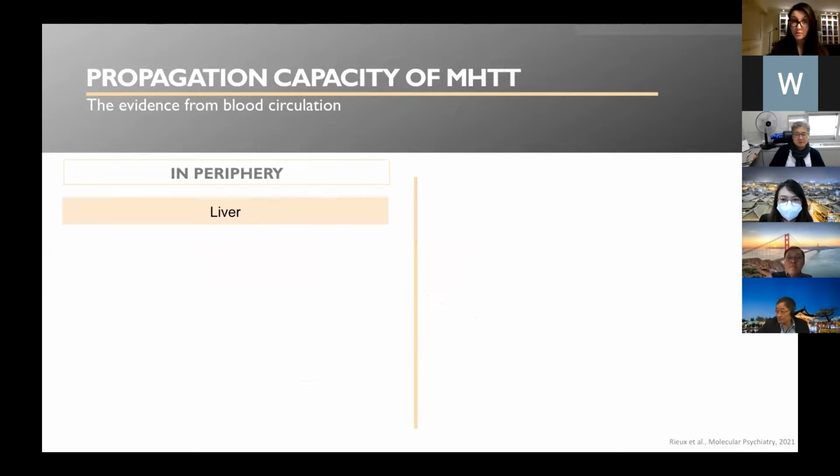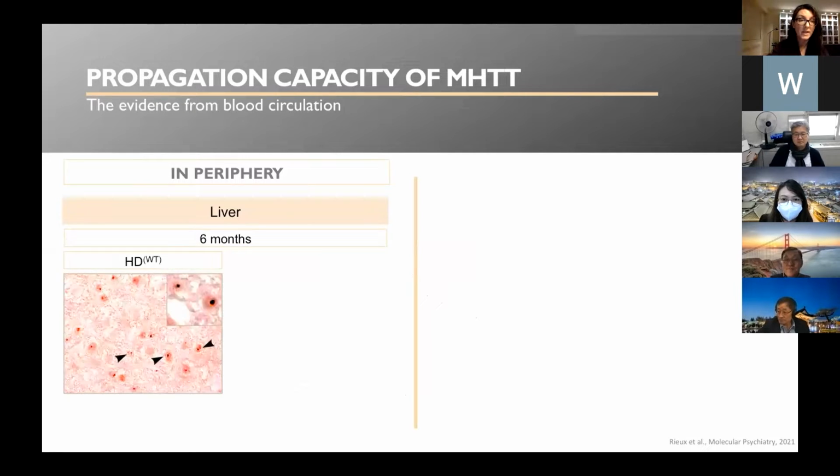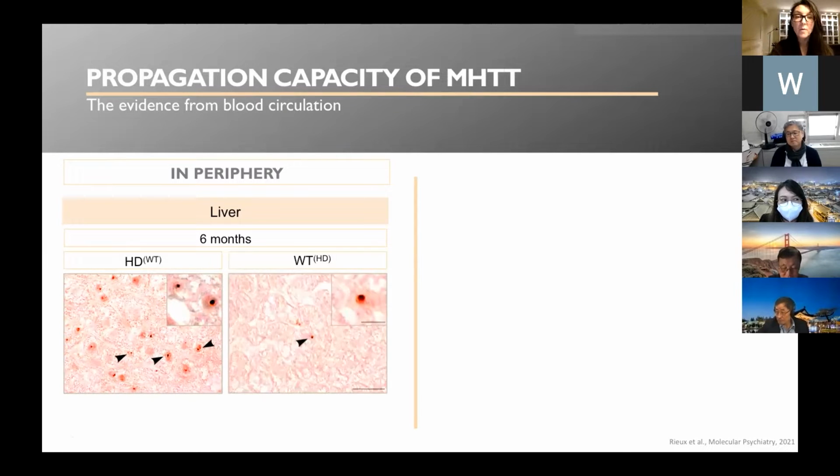Then we looked into the peripheral organs, for example, the liver, at 6 months post-parabiosis. And what we saw is that the HD mouse paired to a wild type, we know that it expressed a lot of mHTT, because I told you before, because of the genetic mutation, the mutant protein is expressed in every cell of the body. But when we looked into the wild type animal paired to an HD, we were also able to find mutant Huntington protein in cells of the liver. Rare occasion, but it was still there. We found this in the kidney, in the muscle, in every organ that we looked at.